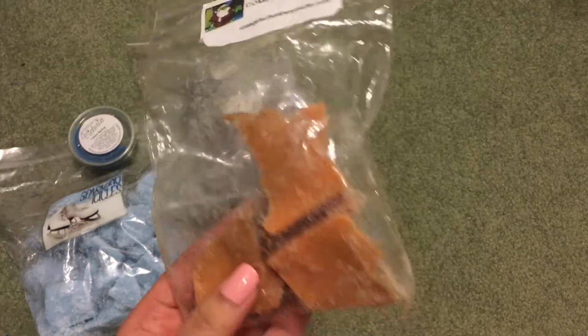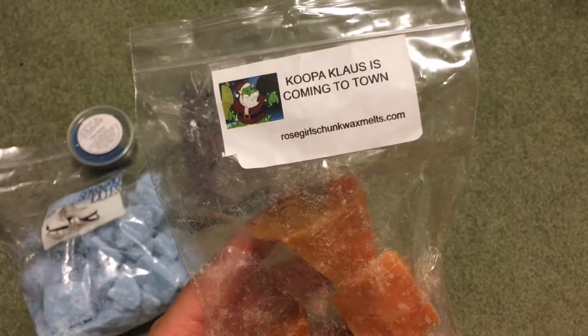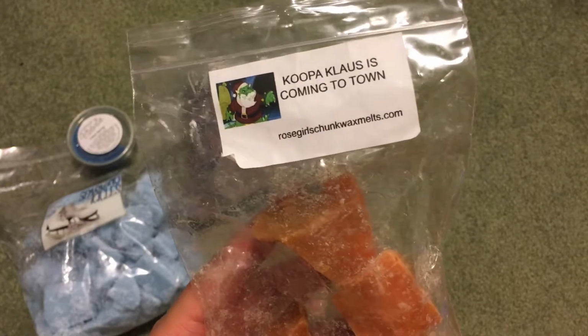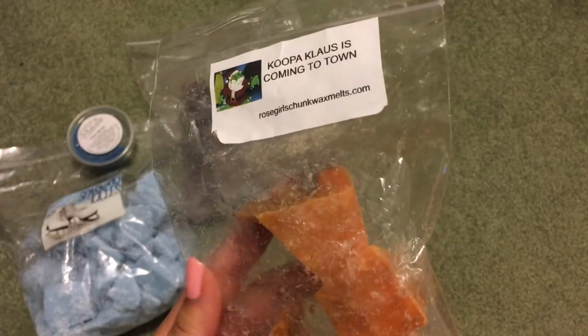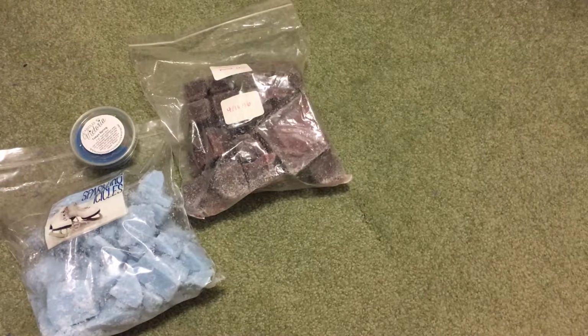Then I have Koopa Claus is Coming to Town from Rose Girls, and this is a pie slice that I had cut up. This is a blend of sugar cookie, creamy zucchini bread, and Gilligan's Brew, which is her coconut cream scent. And I really love this fragrance. It's one of my favorite zucchini bread blends ever. It's just so good.